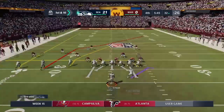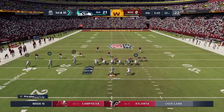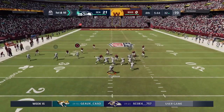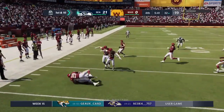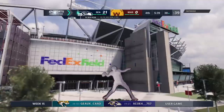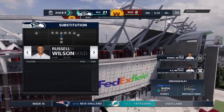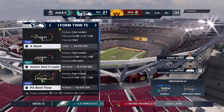Wilson and the Seahawks take over now, 1st and 10 at about the 32. And from the shotgun, he'll throw to Gordon out left. A gain of 6 there on first. Brandon, perfect defense in this situation would have meant that there was an incompletion. They would have picked it off. Okay, so they gave up the completion.